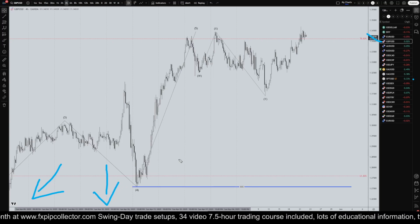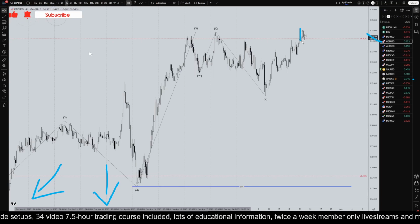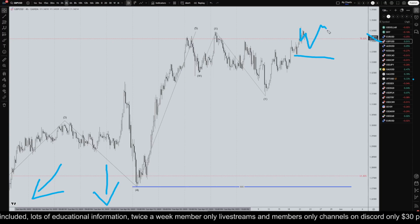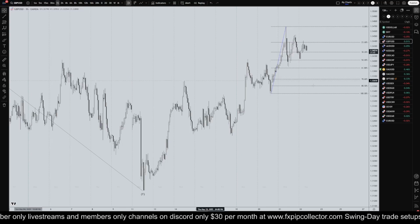So anyways, on the pound dollar, very sideways day yesterday, which I said yesterday that I think it's going to be a sideways pullback day. I think that this is still going to be an uptrend. As long as it doesn't take out this swing right here, it's still going to be higher highs, higher lows on this 4 hour time frame, even if it does make a push to the downside like this. So for me personally, as a swing trader, I'm definitely still looking for longs in an uptrend.